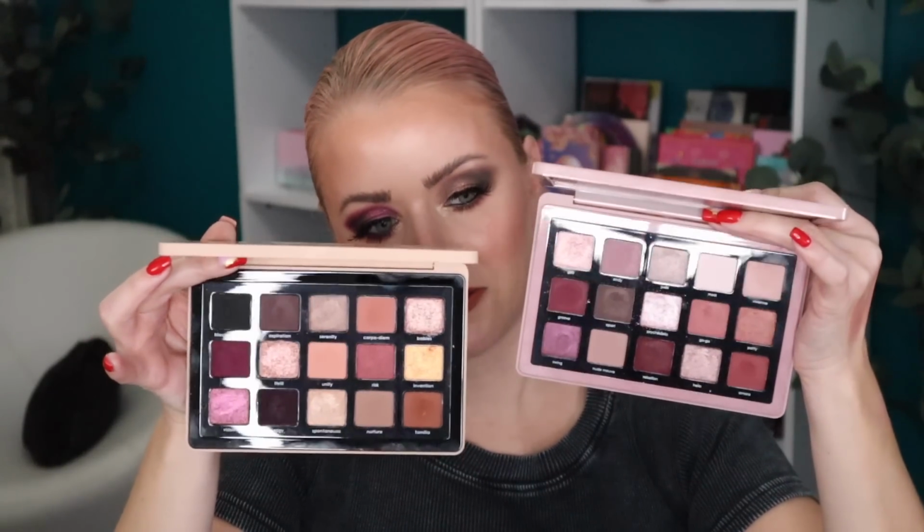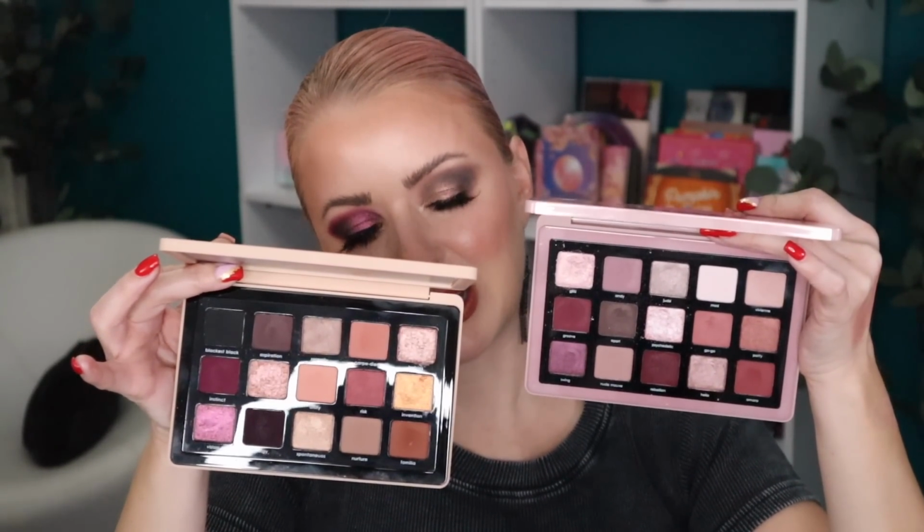So there were some comparisons, a little bit of similarities to the Glam Face palette. Now I pulled out Retro. This was the palette, and when I hold them up, you can definitely see, I feel like if you have Retro, you're not gonna need this one. What do you guys think? Sorry for the glare, but you can see why I immediately thought of Retro when I saw this palette, when I saw this color story. I think they're a little too similar, but hey, these are Natasha's dream shades, so we gotta live with it, right?